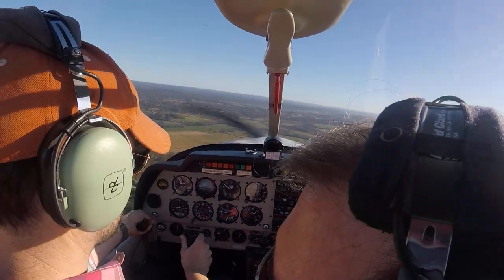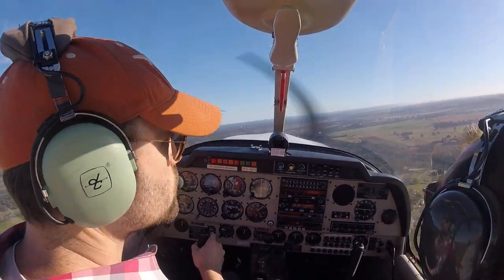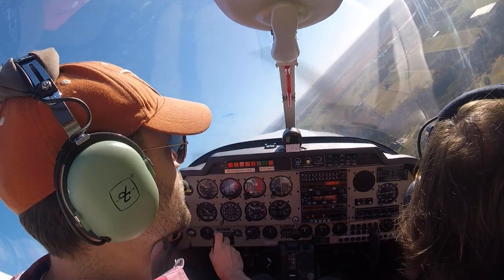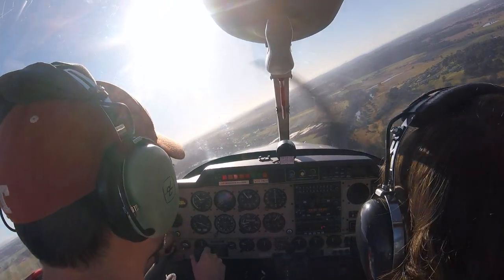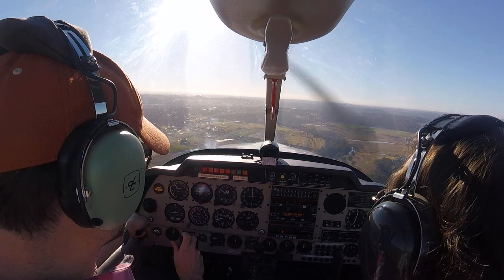That's a new tower. That wasn't there last time. Okay, let's turn on the downwind. Lower your nose. India Sierra November, downwind touch and go. Too high. Okay. November, clear touch and go. Clear touch and go, India Sierra November.